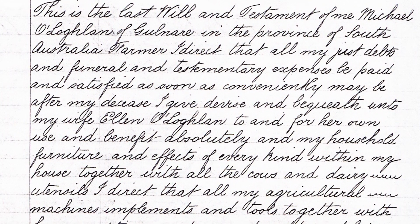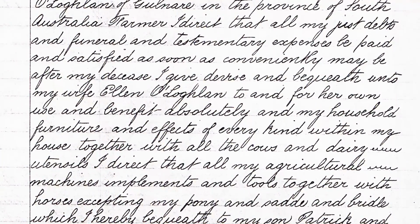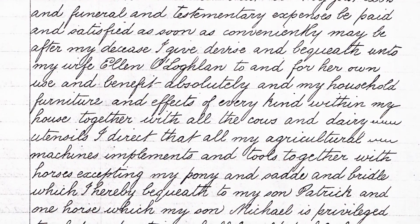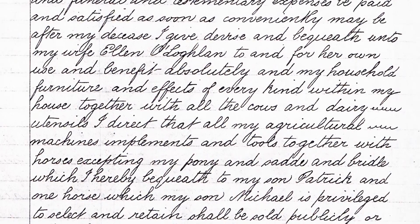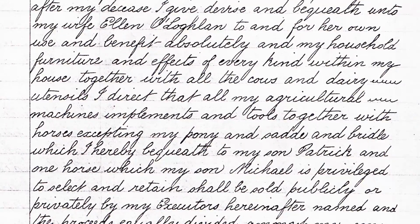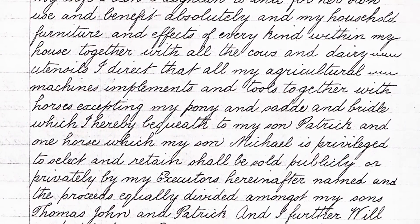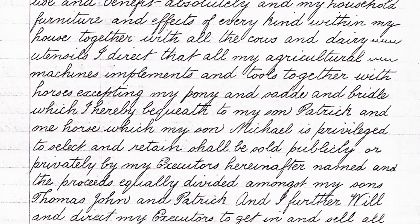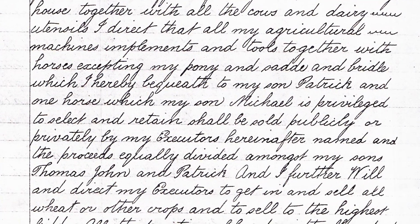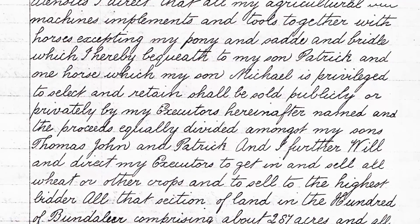and benefit, absolutely, my household furniture and effects of every kind within my house, together with all the cows and dairy utensils. I direct that all my agricultural machines, implements and tools, together with horses, excepting my pony and saddle and bridle, which I hereby bequeath to my son Patrick, and 1 horse which my son Michael is privileged to select and retain, shall be sold publicly or privately by my executors hereinafter named, and the proceeds equally divided among my sons Thomas, John and Patrick.